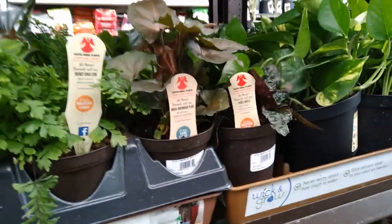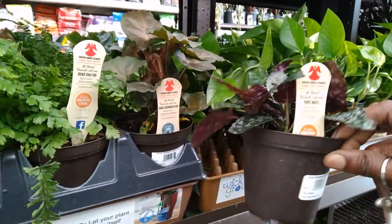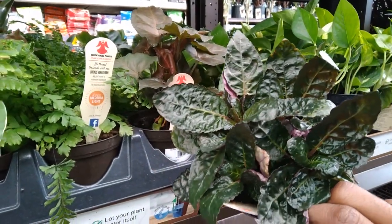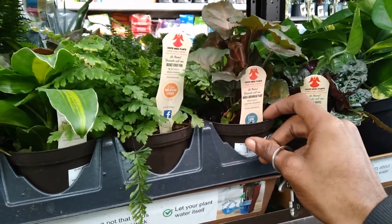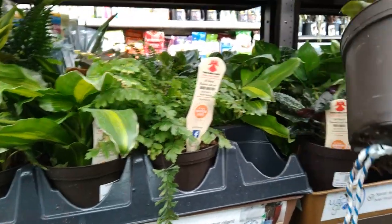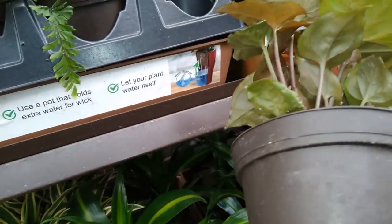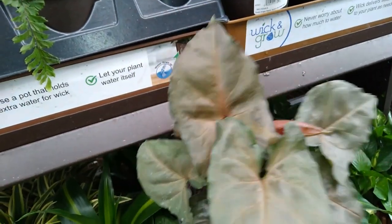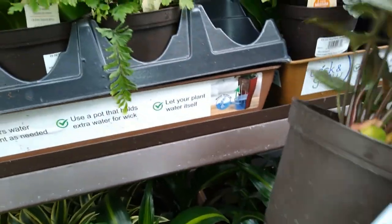If I move up one here, we have your purple waffle, which these here grow pretty good for me. And look at the backs on these here. Just wonderful. Next to it, we have a Maria arrowhead. Now, I like these because they're not your traditional arrowhead, which are green. This one has that brown, kind of purplish hue to it, and they're actually pretty good.